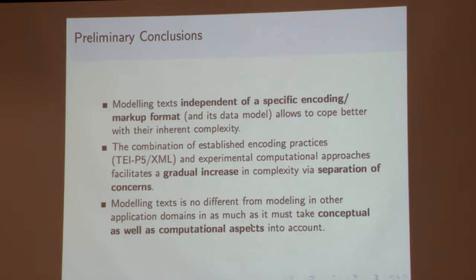So first of all, modeling text independent of a specific encoding or markup format and its specific data model, in this case a DOM, allows us to cope better with their inherent complexity. Secondly, the combination of established encoding practices, so we still use TEI and the TEI encoding standards to mark up our texts. It's just that we separate different ways of describing the text into different transcripts. The combination of established encoding practices and experimental computational approaches facilitates a gradual increase in complexity.